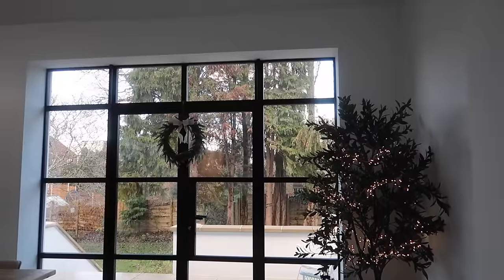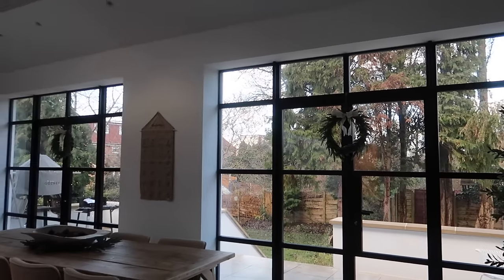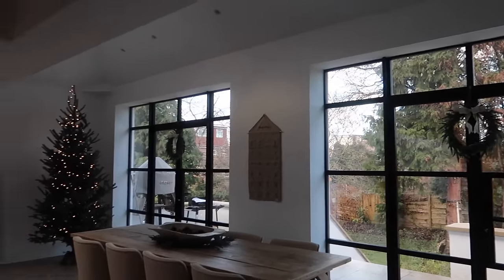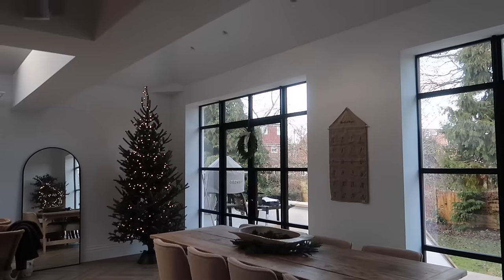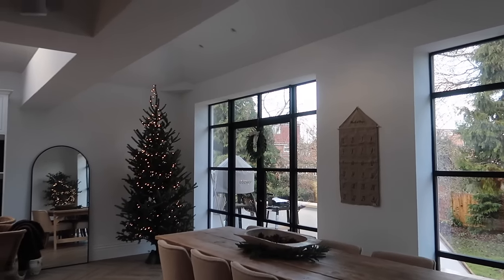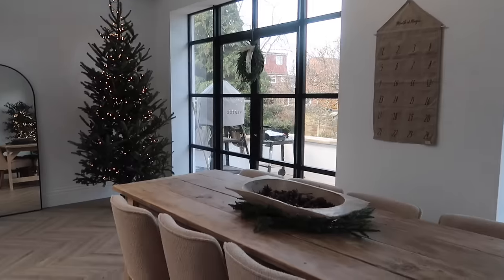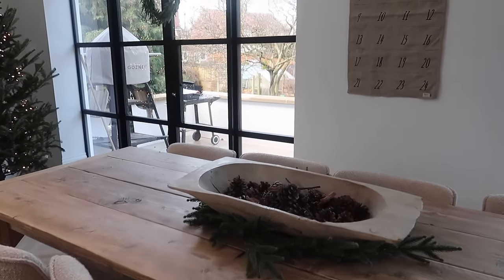This is how we're looking so far. We've got the olive tree lights on, the two wreaths, the advent calendar, and our tree with the lights. And obviously, as you can see in the mirror, you can see the reflection of the lights of the olive tree as well. So I think it works really well. Also, this table garland is the matching one to the wreaths, all from Sainsbury's.